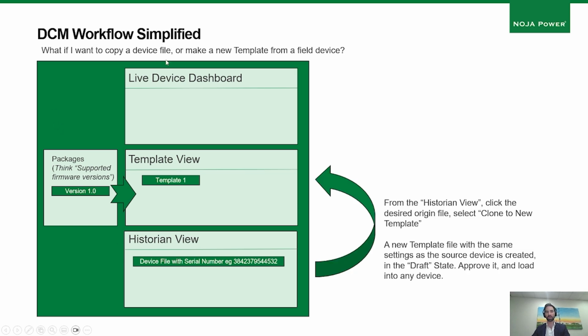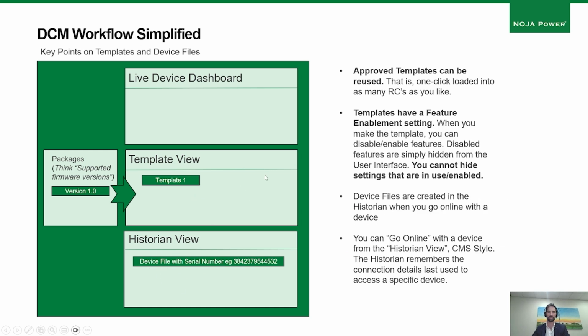Now, if you wish to copy a device file, say that you have a device in the field and you want to make another version with exactly the same settings, you can go to the device file in the historian view and select clone to new template. This action will then create a new template file in the draft settings, copying the exact same field settings that it had, moving across into the template view. This means that you can then create more and more templates from field devices if you need to.